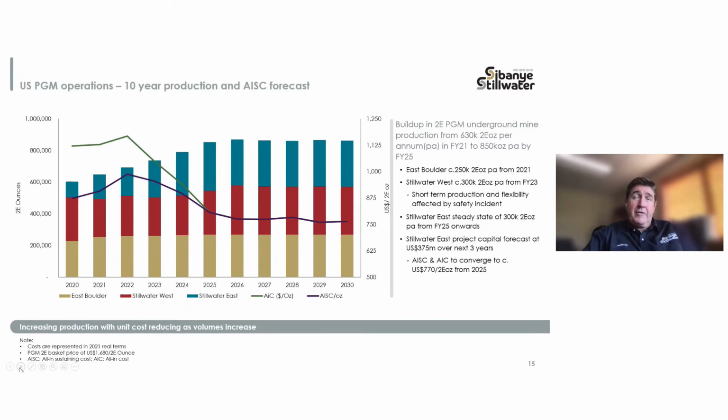The decline in output from Stillwater West over the next 2 years, before reaching the 300,000 ounce level again, is not really clear in this graph, but is mainly as a result of mining flexibility challenges which have been exacerbated over the last few months by the operating restrictions following the rail incident. And I'll cover this in a little bit more detail in the next couple of slides.